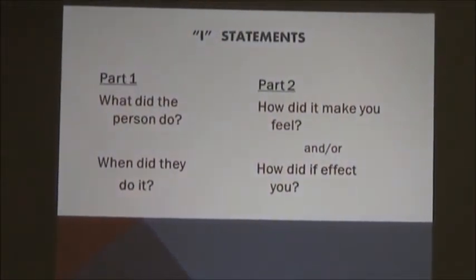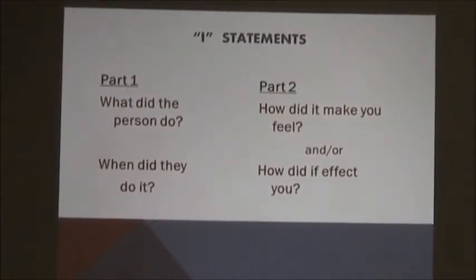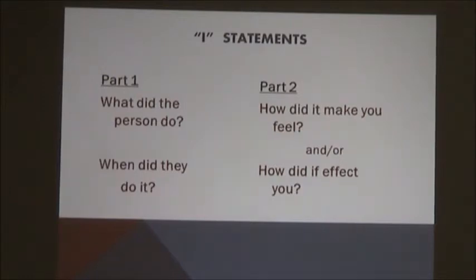I messages are for when we need to let a person know what we want and what we need, but the way we present that is going to determine how that person accepts it. If we come across demanding and entitled, it's not going to go as well. If there's a problem, you can say what the person did and when they did it. Document it. Some of you at work have to document what they said and when they said it. And then you need to say how that affects you, either emotionally or concretely.